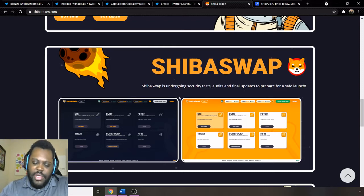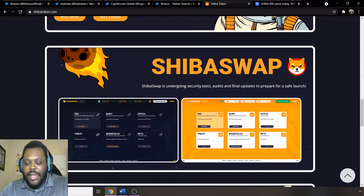Also, it potentially being listed on Coinbase. Today, there was an announcement that Dogecoin was going to be listed on Coinbase, so definitely looking forward to that. I think it's going to be on Coinbase Pro, but definitely looking to see if Shiba Inu can get listed on Robinhood, or if it can get listed on Coinbase, or both. If it gets listed on both, the sky's really the limit for this one. Definitely looking to see more people have access to it.